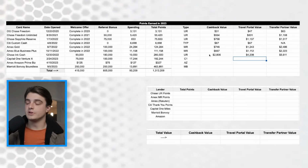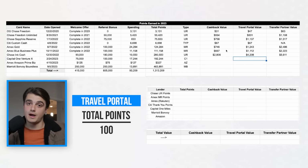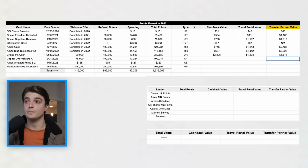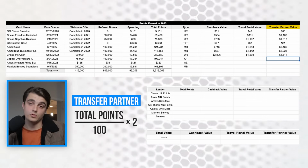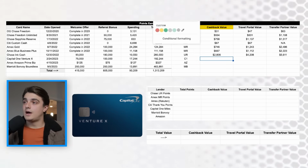The travel portal value is going to be the same as a lot of the others here at 1 cent per point because it's basically just a straight going rate for Capital One miles, and they want you to use them through their portal, so they keep everything pretty simple there. But if you learn how to use their transfer partners, like all the other ones here, I'm going to value those points at 2 cents per point because I theoretically am using them for international trips, which yield higher cent per point values.